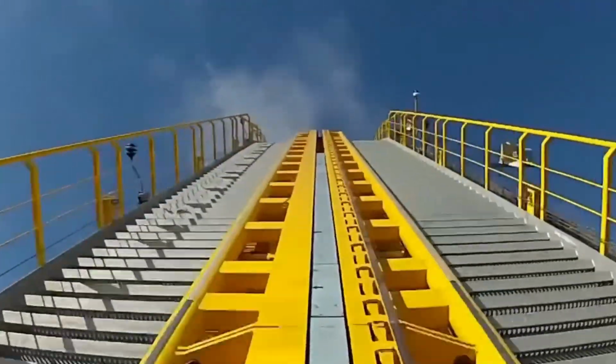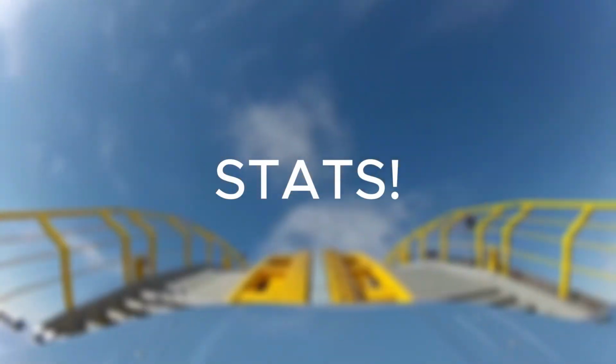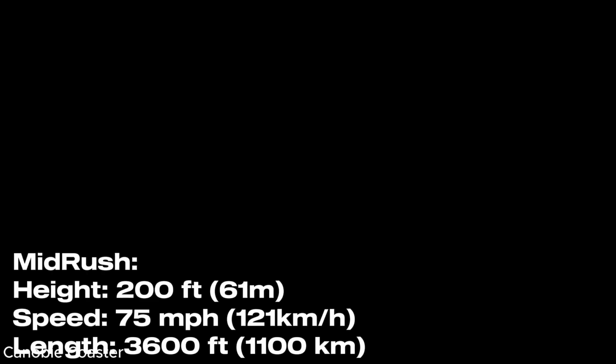Before going down this crazy drop in the back row, let's quickly go over the ride stats. The ride stands 200 feet tall, that is 61 meters. It travels 75 miles per hour, 75 I said, and that is 121 kilometers per hour. The ride length is 1.1 kilometers, that is 3,600 feet. Yes, now we're ready for the review.